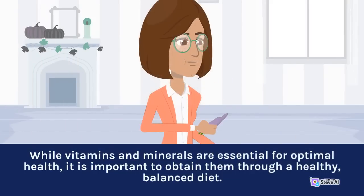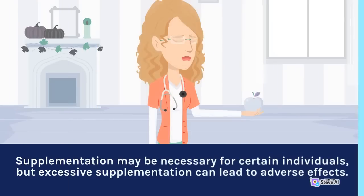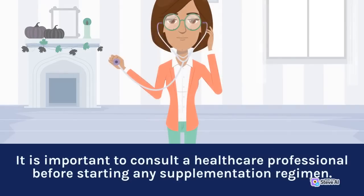While vitamins and minerals are essential for optimal health, it is important to obtain them through a healthy, balanced diet. Supplementation may be necessary for certain individuals, but excessive supplementation can lead to adverse effects. It is important to consult a healthcare professional before starting any supplementation regimen.